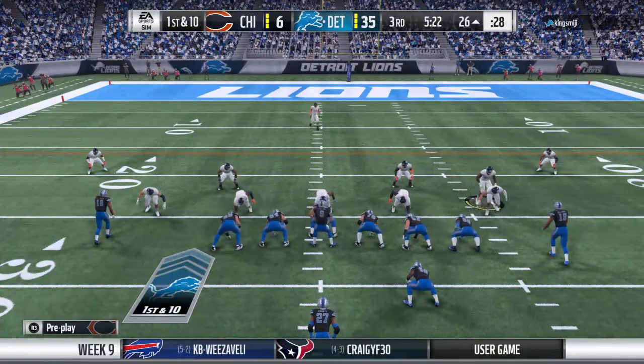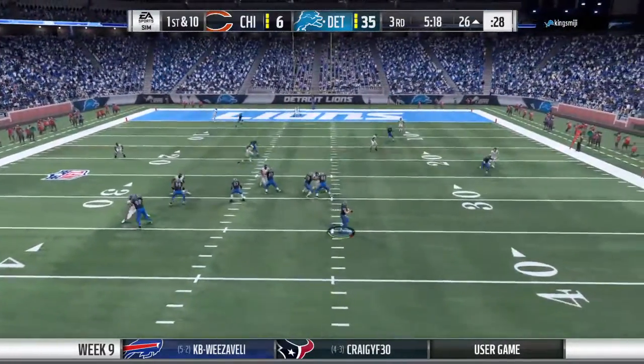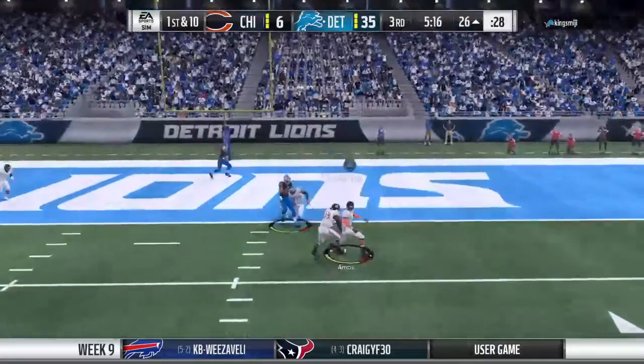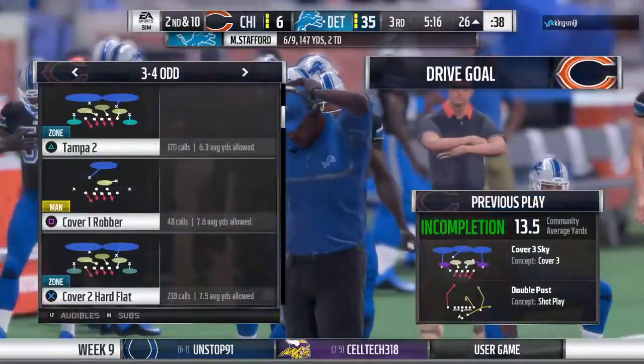Unfortunate, too, because you know they thought they had something there. They don't just call it on a whim. They don't just say, oh, what the heck, let's go ahead and fake it here. They feel like they've got something on. They've got the defense in the right spot. Just unsuccessful in that opportunity.